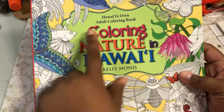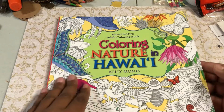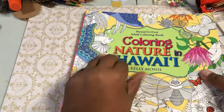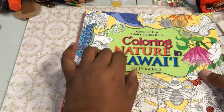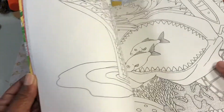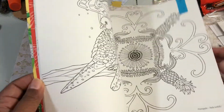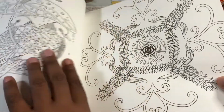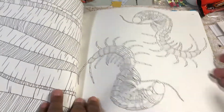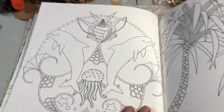Then she sent me this one, which is a Wise Owl adult coloring book, Coloring Nature in Hawaii. Oh my gosh, it's got one of those covers, the tactile kind. I love it. So this was cute, and there are some of these I will not color. She doesn't like bugs and I don't either. I can color certain bugs like beetles and stuff, they don't bother me. But this, I'm like, we're just going to glue those pages together so we don't have to see the bugs.